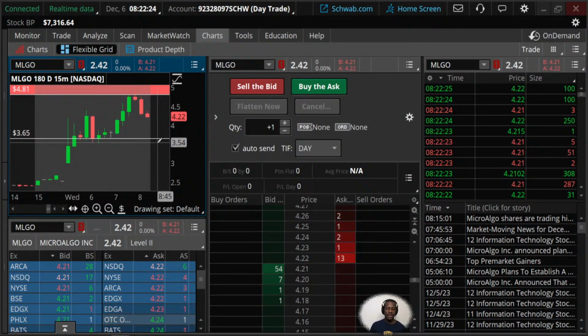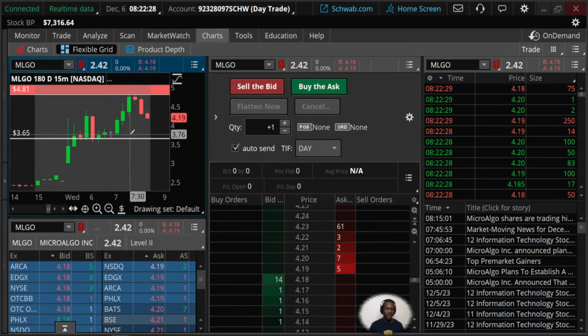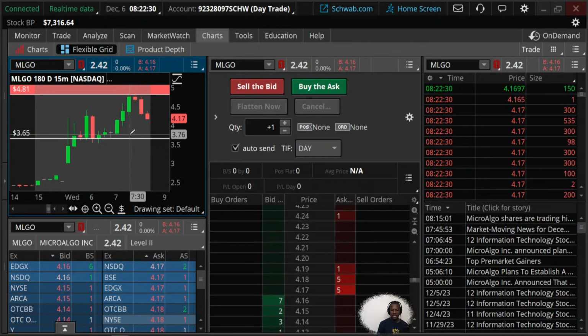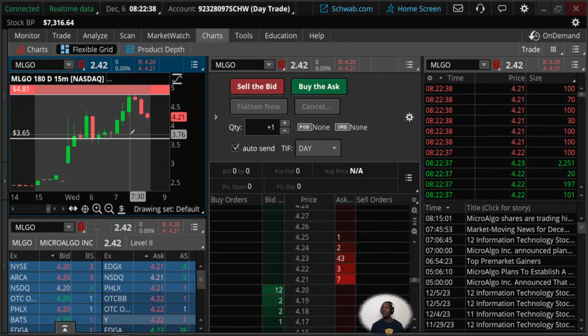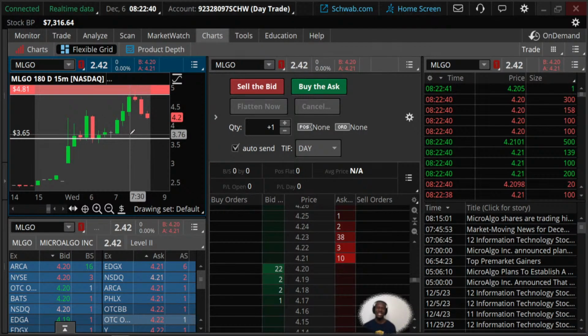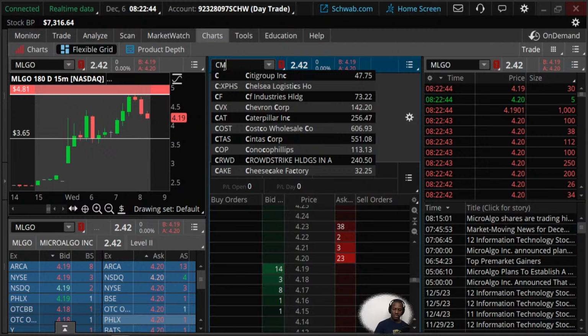MLGO coming on down. We'll see what happens at the open. We have about 8 minutes to the bell on MLGO. If y'all see anything else that's interesting, you can drop it in the chat and we'll check it out. But MLGO is pretty much a lone wolf, just like yesterday was CMND, I believe, the stock of yesterday. CMND.